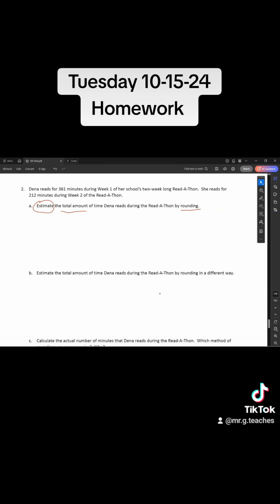Okay? So I have 361. Let's round it. Let's see if it tells us what to round it to. So I'm going to round to the nearest 10 first. So 361, I'm looking at 61. Is it closer to 60 or 70? It's closer to 60. So I'm going to do 360 minutes plus 212. 12 is closer to 10 than it is 20. So 210 minutes.